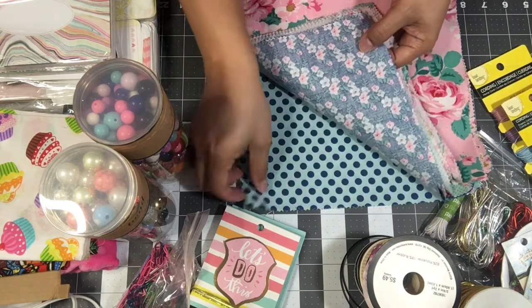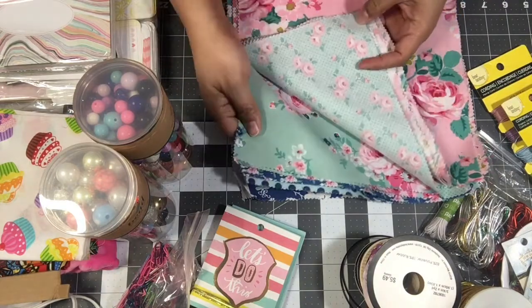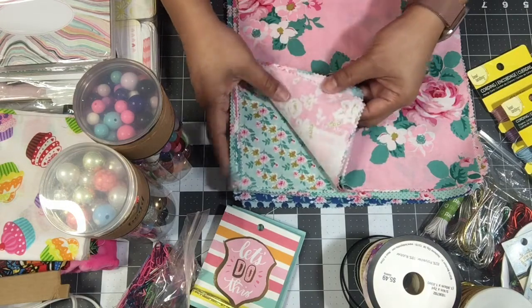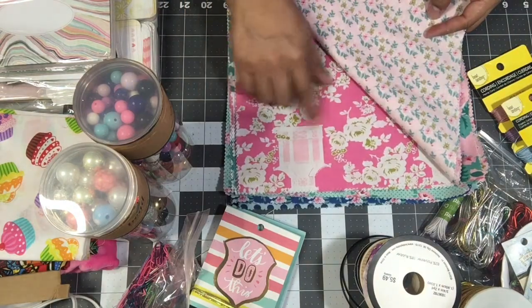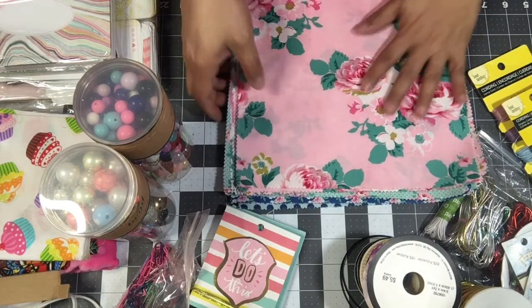Wow. That's very cool. Thank you so much, Luisa. Oh, and a blue version of that. That little tea house. I just saw it. There it is. See, there's the pink version. There's the blue. Very nice. Almost Maggie Holmes-ish fabrics. Very cute.